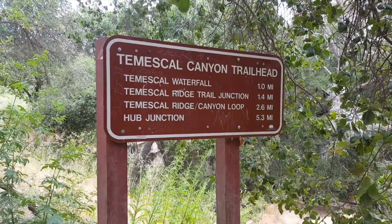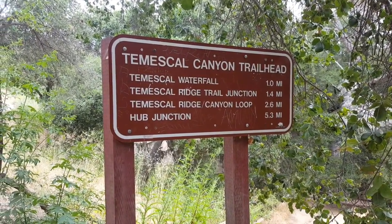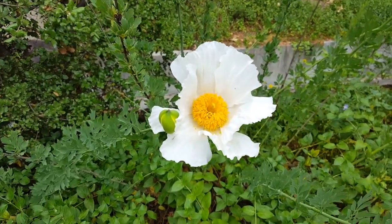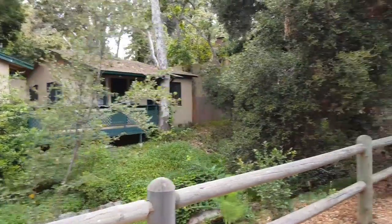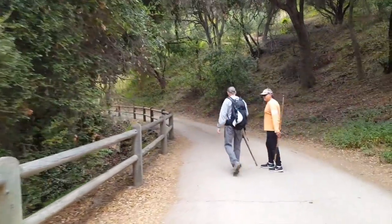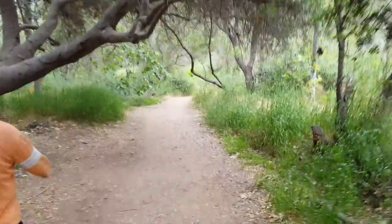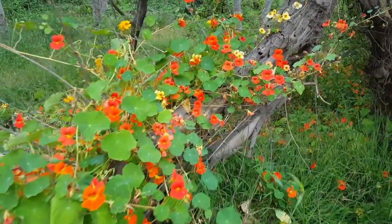We are off to see Temescal Waterfall. 1 mile from here, off we go. Look at the beautiful flowers out here. The first part of this hike, we have cabins next to us, and we are on a tar road. We made it to the trailhead, and it's pretty green in here. Beautiful flowers in here.